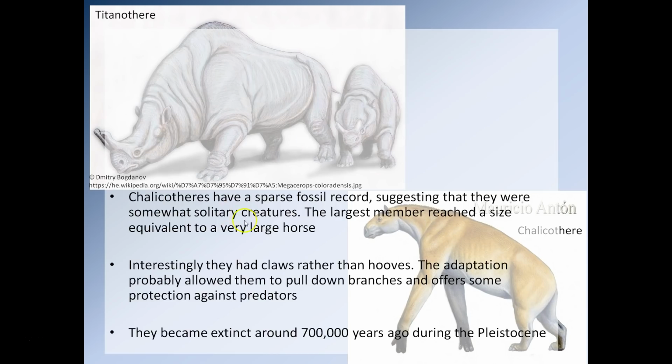So we have a picture of some Titanotheres back here. They were very rhinoceros-like in their appearance. They typically had a double horn on the nose, and it would seem they were grazing animals. But they only existed in the Eocene, and they very quickly became extinct. Why is uncertain. They were probably outcompeted by other organisms.